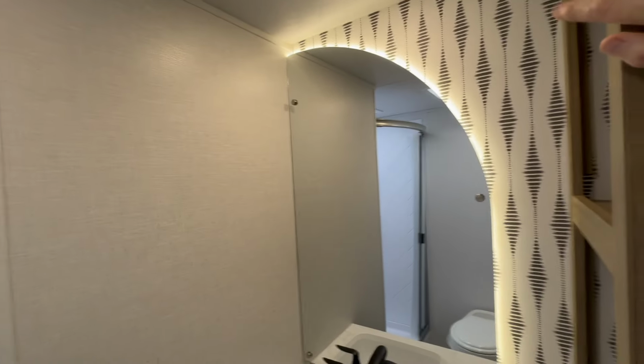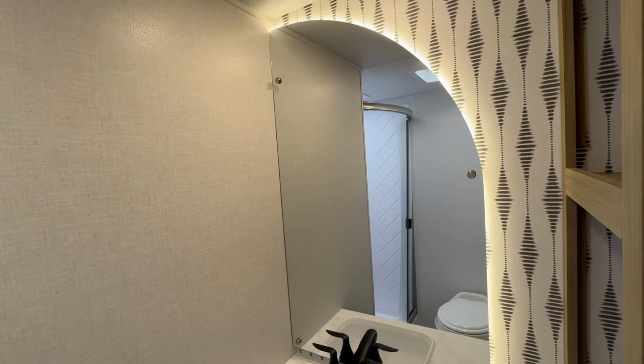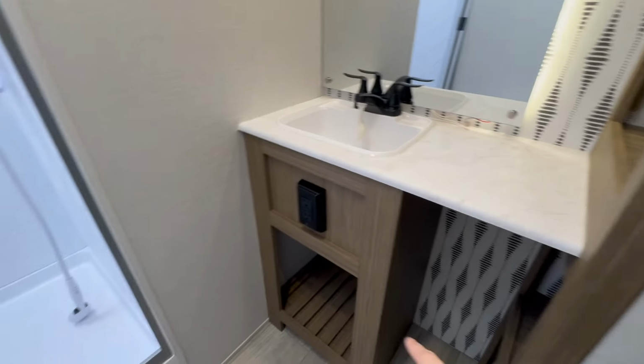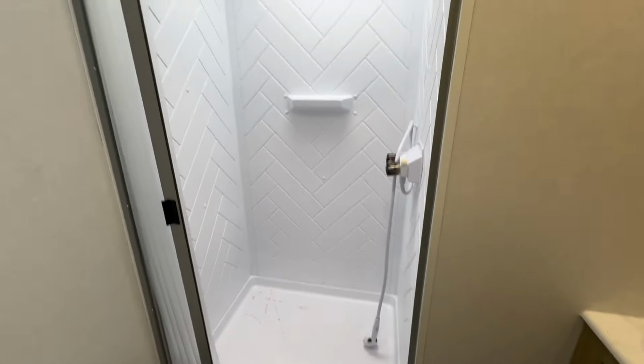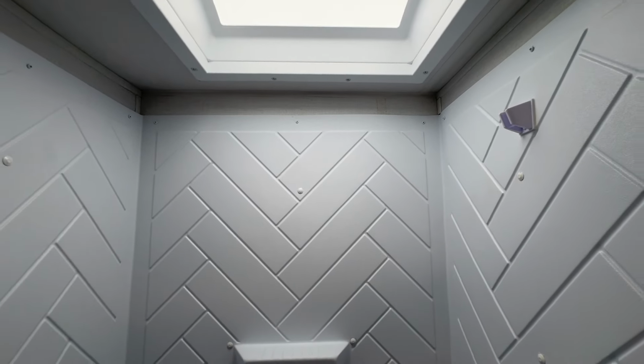And then what they've done here in the bathroom is you've got this mirror, but you've got light behind it. So they added light that's subtle, that's not overhead lighting. You've got a counter space here, storage here, towel storage underneath, big shower. Y'all know I like these. Skylight, so you got plenty of room. So easily somebody 6'2" or so could fit in here and even get their head washed.